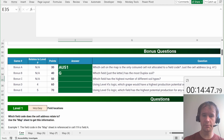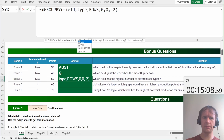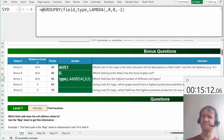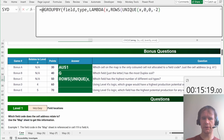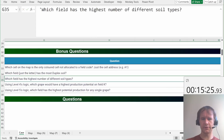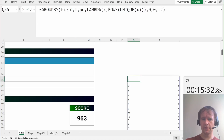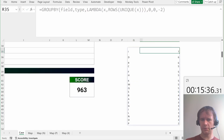Okay, which field has the highest number of different soil types? Ooh, interesting. Okay. I think I can do a basically similar setup to this, but so type, and I want lambda x rows of unique of x. I think that'll work. Slightly nervous. I'm just going to take it out and do one quick test. Oh dear, 963. I've got something wrong, I think that means. Bother. Anyway, fine. So I has 7.